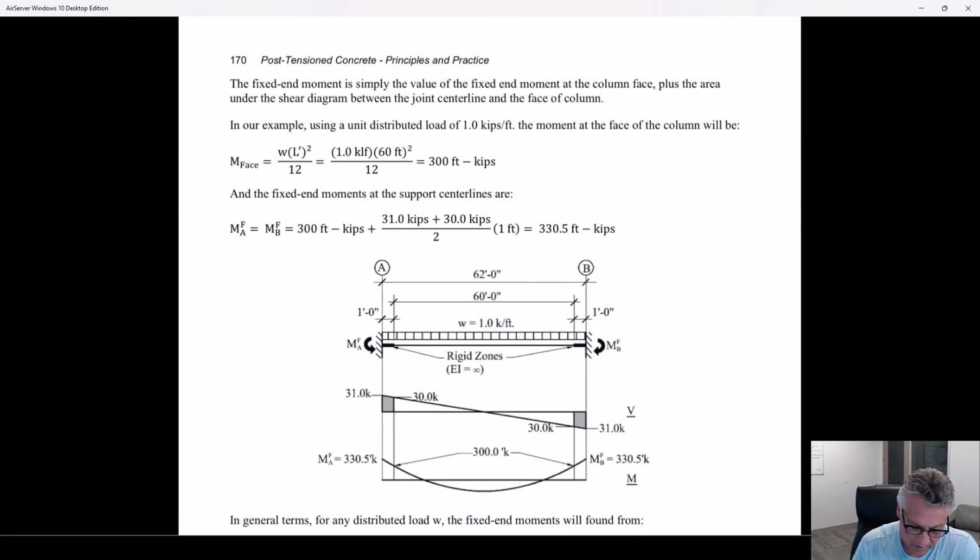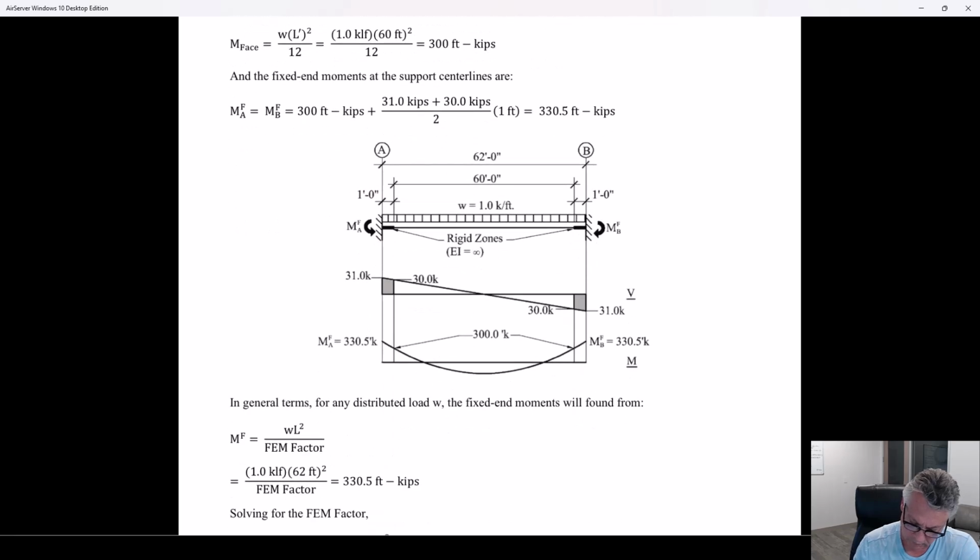So at the face of the column, WL prime squared over 12 is 300 foot-kips. That's what it is right here. To get the moment at this point, I'm just adding the area under the shear diagram. 31 kips plus 30 kips divided by 2 times this 1 foot distance tells me that the center line moment must be 330.5 foot-kips. Good enough.